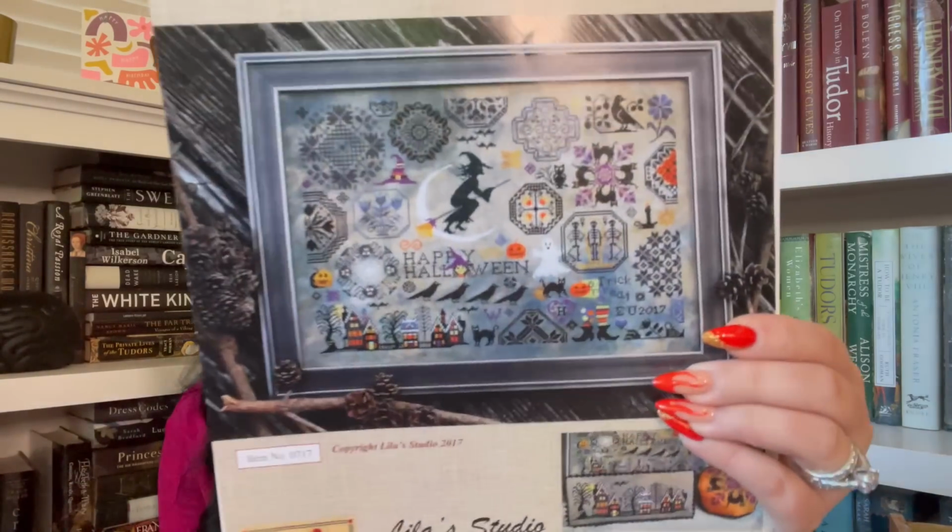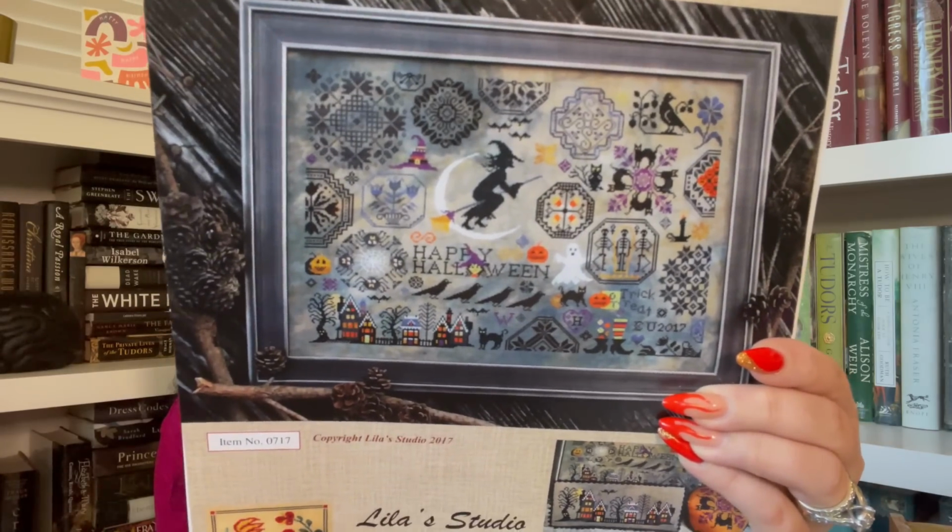I really like the project. Carriage House Samplings has some beautiful pieces, so check that out if you haven't seen it. Next one, this was a SAL Heather, the 20-minute stitcher, and Bridge in the Museum stitcher had started, and it is a Lila Studio Halloween Quaker. I think the SAL is Halloween Quaker SAL. I'll put it on the screen if that was incorrect, but this is Lila Studio's Halloween Quaker.